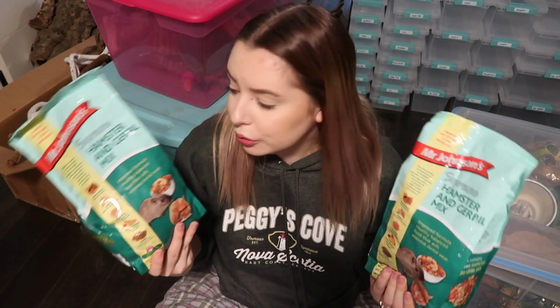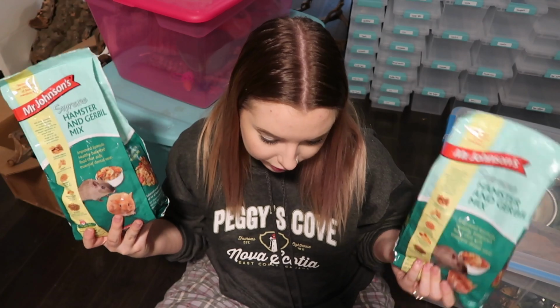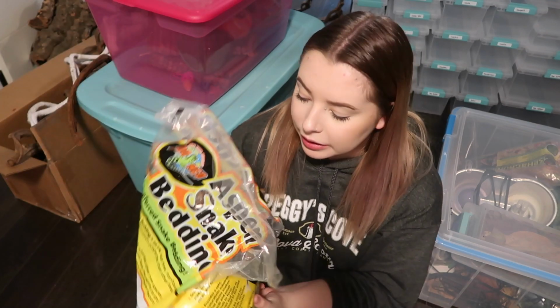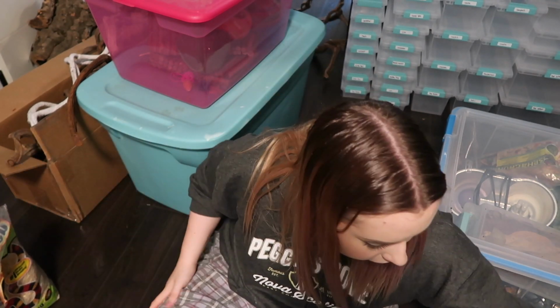Then I have 2 bags of my hamster seed mix. These are both obviously keeps. I just got these. Okay, and then we have some half open bags of bedding. So this here's a bag of aspen, which is going to be a keep, but I'm hoping I can fit it in a bin so that it's not just sitting on my floor.